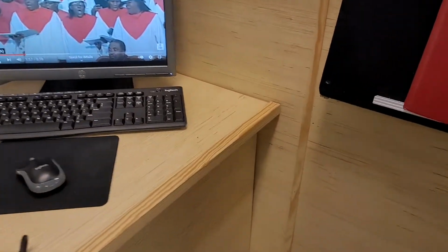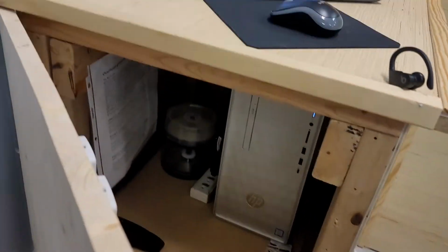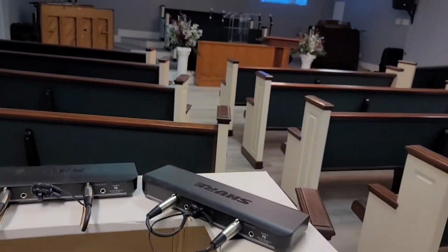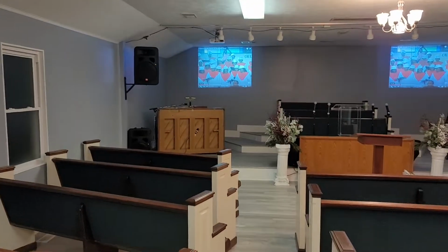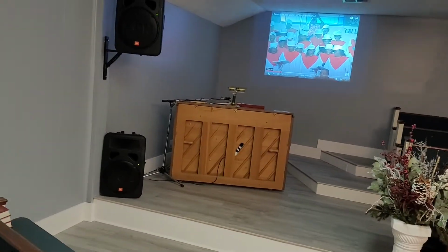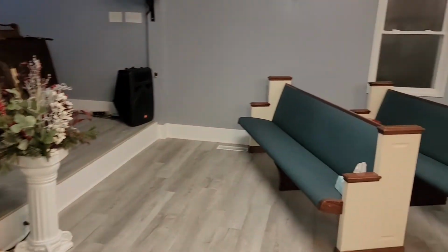If you're wondering where the computer system is, deep down in this cabinet you've got a 2 terabyte HP running a 10 gigabyte processor. It's also got a 2 terabyte external, so we've got 4 terabytes total. I paused the video just so you can kind of see. There is no lag time in this. There are no cords to this. I'm running everything to the projectors off of one little deal.